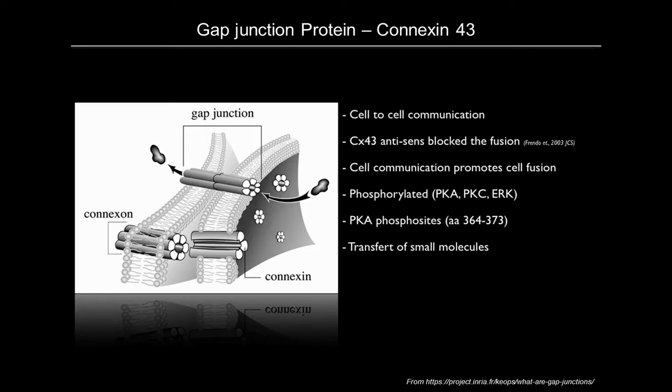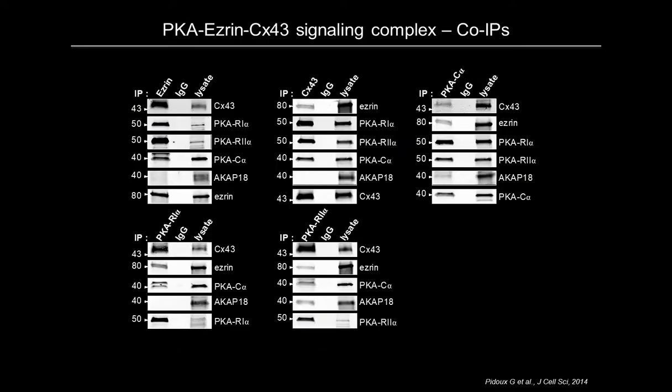So in order to see if connexin and Ezrin are able to form a complex together, we decided to realize co-immunoprecipitation by using Dynabeads on which we cross-linked the antibody by using BS3. When we co-immunoprecipitated Ezrin, we were able to find Connexin-43, as well as PKA type 1 and type 2, and the catalytic subunit. We used AKAP18, which is a known PKA type 2 AKAP, as a negative control, and didn't find AKAP18 in the same complex as Ezrin. Interestingly, if we did co-immunoprecipitation with Connexin-43, we were able to find Ezrin, PKA type 1 and type 2, and not AKAP18.